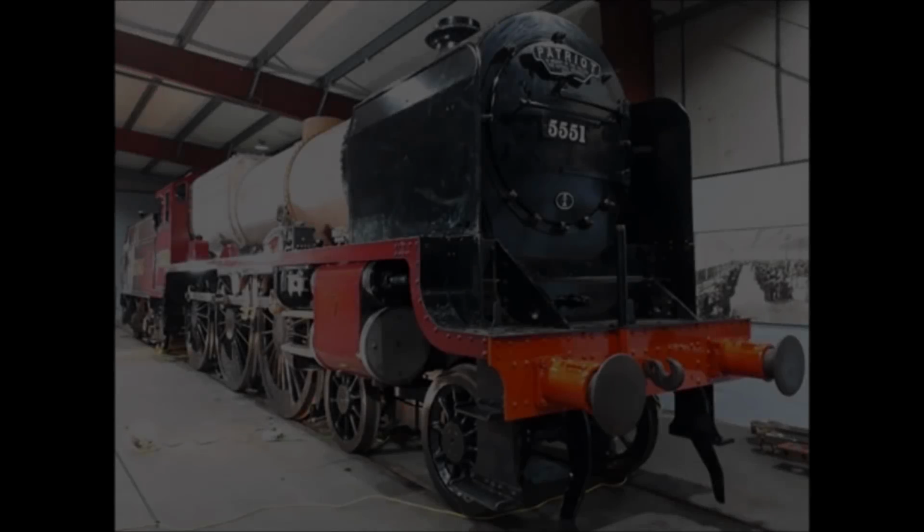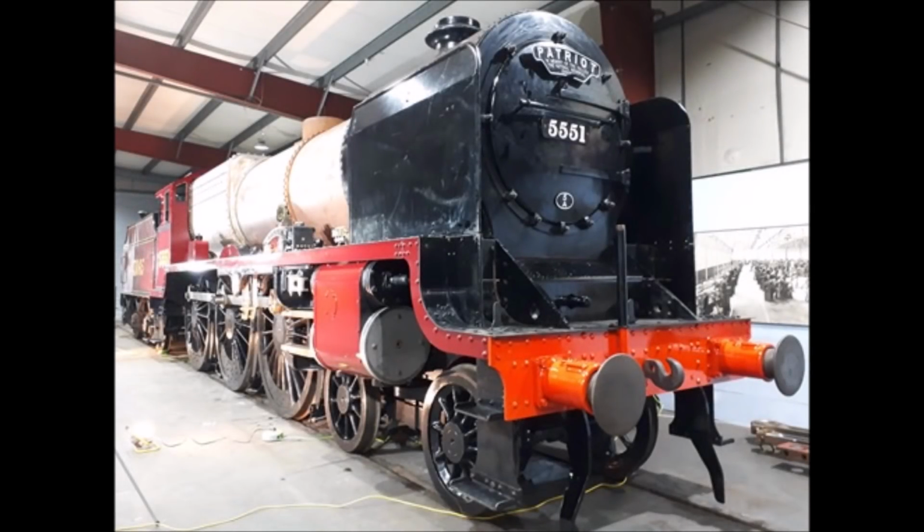But hope isn't lost for this class. The LMS Patriot project is building a replica of 5551, the last Patriot built. Initially nameless, the replica will be named the Unknown Warrior. Work began in 2008 and was expected to be finished in 2018, but that deadline wasn't met. As of today, the 5551 is close to being finished, but what it will be is currently unknown.